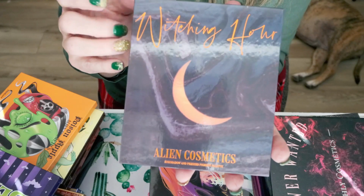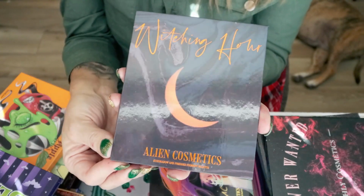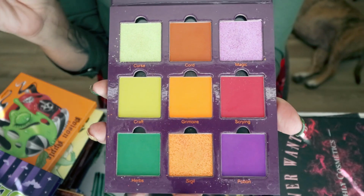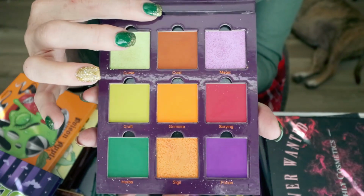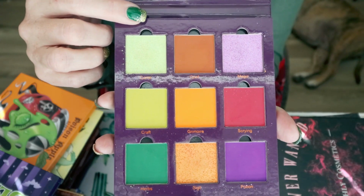Next up is the Witching Hour palette. This was her Halloween release in 2021, and I love this palette. I actually wore this palette for Halloween this year. I really love it. It is so fall. It is so grungy. It is so Halloween. I love the chartreuse, and I like too that you can create looks by the row. She does a really good job of laying her palettes out in a really easy to use format.